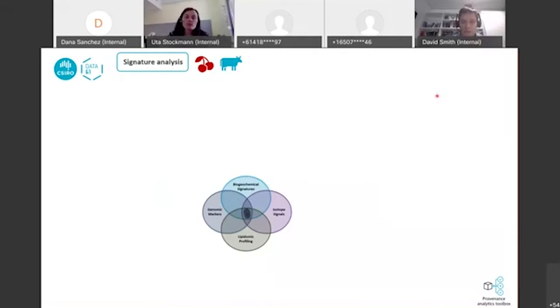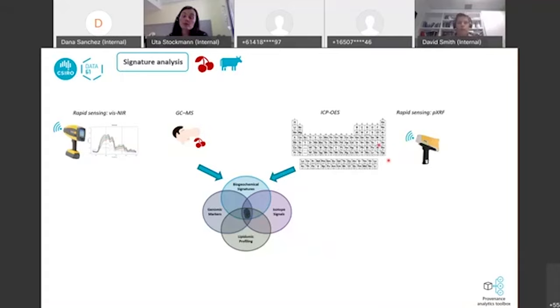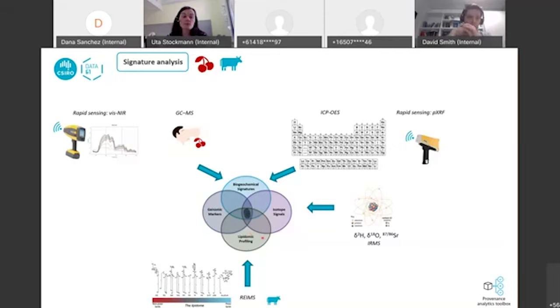So we also looked at a variety of signatures that we could analyze in our provenance analytics toolbox. So we looked at biochemical signatures that can be related, for example, to the flavors and aromas of a cherry fruit. We also looked at micro and macro elements, the composition of our products, including nutrients and trace elements. We explored also isotopic ratios that can be used as environmental traces of the elements of hydrogen, oxygen, and strontium. And we also looked at new technologies to obtain a lipidomic profile, which basically in simple terms are the building blocks of our cells or tissues that can be related to the freshness of the product, but have also shown differences in relation to origin of product.